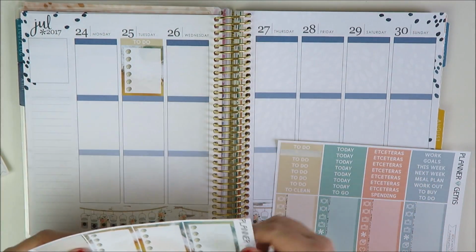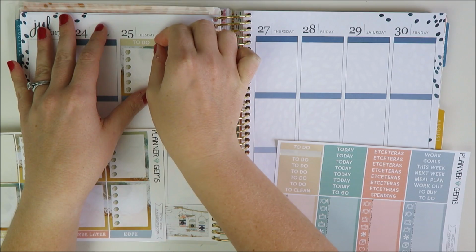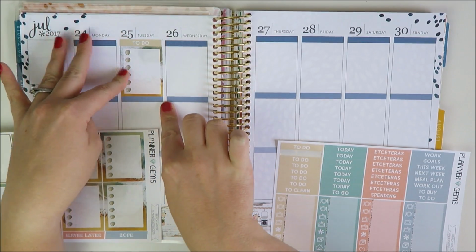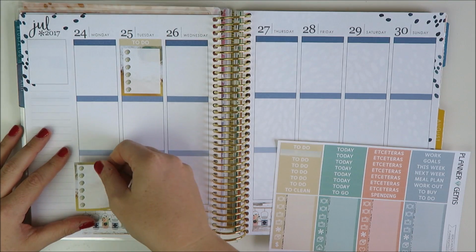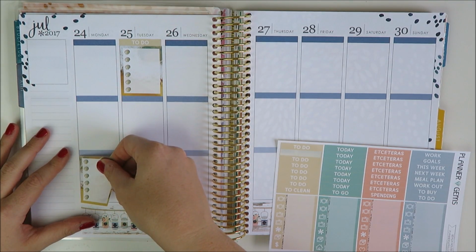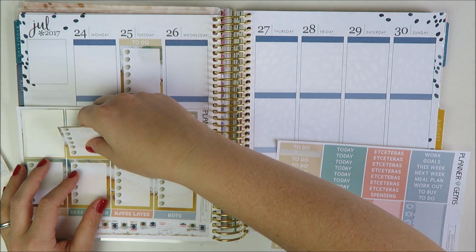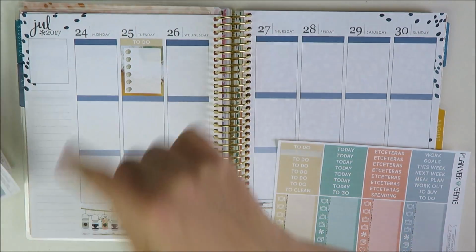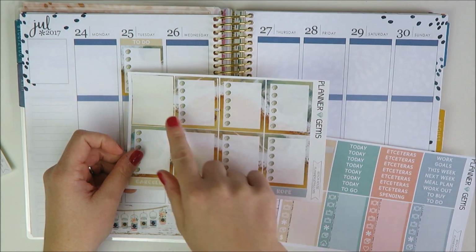So I want one on Tuesday morning because I want to have kind of a little packing list almost. So I'm going to put that there. Then I'm going to do one for Monday night for the things I can't forget. Although now I'm feeling like it might be weird to have multiple of those. Okay, so I have that one, but it's too bad I'm not doing these straight across because it would have made a really pretty scene.